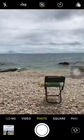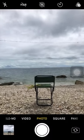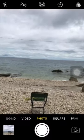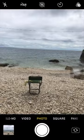You can try various angles and see which one looks the best. And here are more samples.